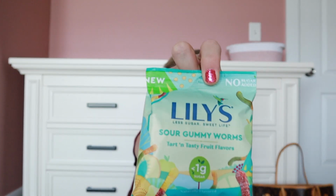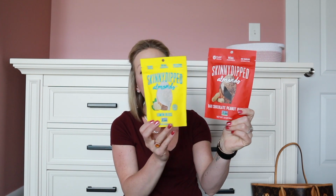There's a birthday cake and a chocolate peanut butter. These Lily's sour gummy worms, I don't know if you can see. These are so good, and they're no sugar added gummies. They're delicious. I'm going to take some of these Emmy's Organics coconut cookies. They're so good. These are the vanilla bean. And then a whole bunch of nuts. These are the skinny dipped almonds. These are lemon. I love anything lemon. And then dark chocolate peanut butter. And then for Eric specifically, I got him salt and pepper macadamia nuts. And then for me, I have regular macadamia nuts as well as cashews.